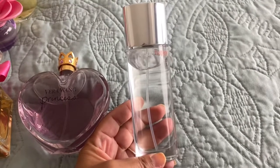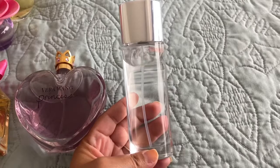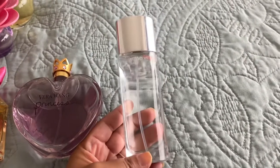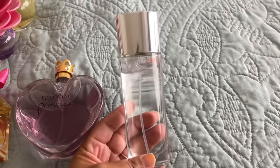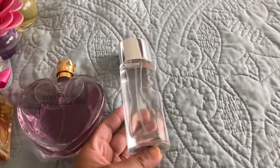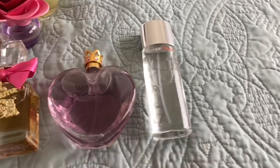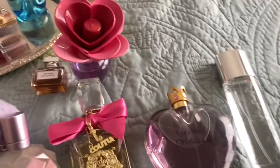and this is going to take me a long time to use, but I've always wanted it. When I worked in retail, I always would pass the perfume counters and I was just like, I want that. And I finally got it like last year or this year, I can't remember, and I love it. So I'm gonna leave it right there.